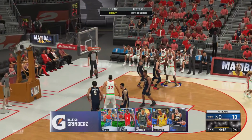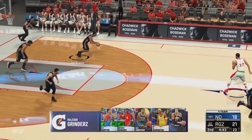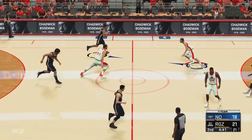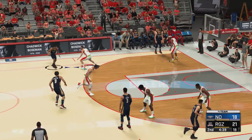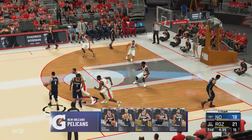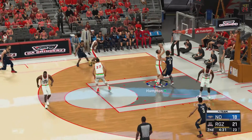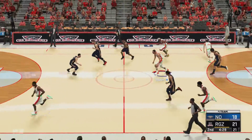Al Harrington is out there with Gobert. Then there's Anderson. Then there's Edwards. And it's Hampton at the 1 spot. New Orleans trails by 3. And for New Orleans, they've got J.J. Redick. He's out there with Jackson. Okafor out there with Hart. And it's Melly in at the 4. The shot by Redick, no good.